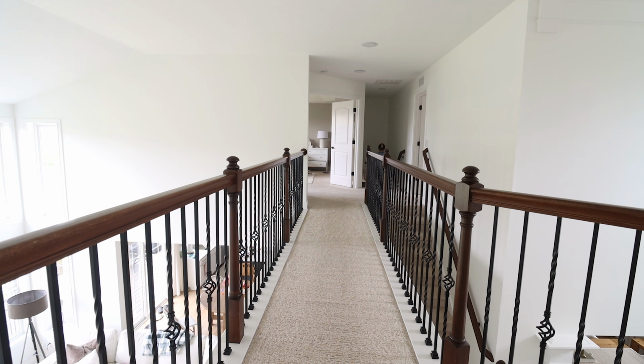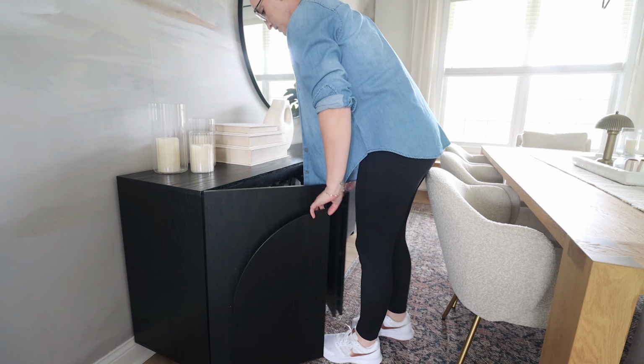One of the fun things about this house is the catwalk. The girls love to do little fashion shows walking back and forth. However, when you're cleaning, that turns into more of a workout.